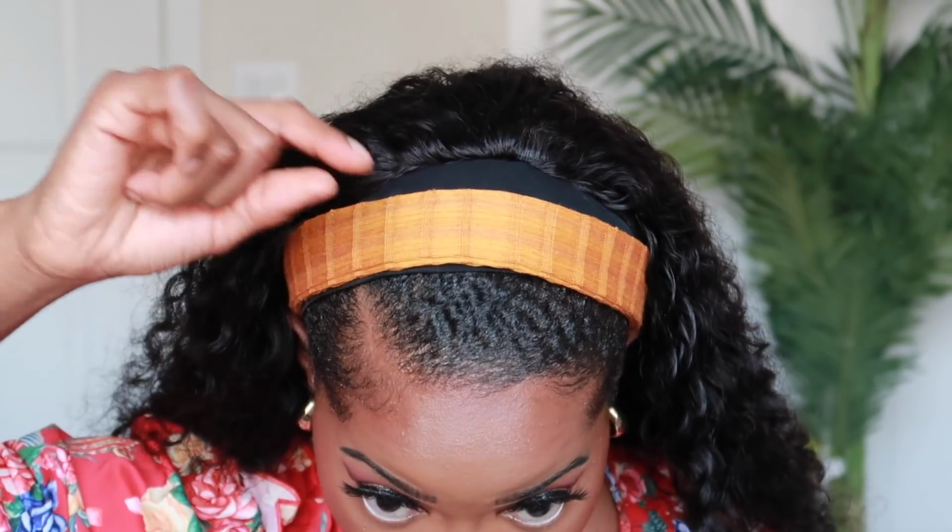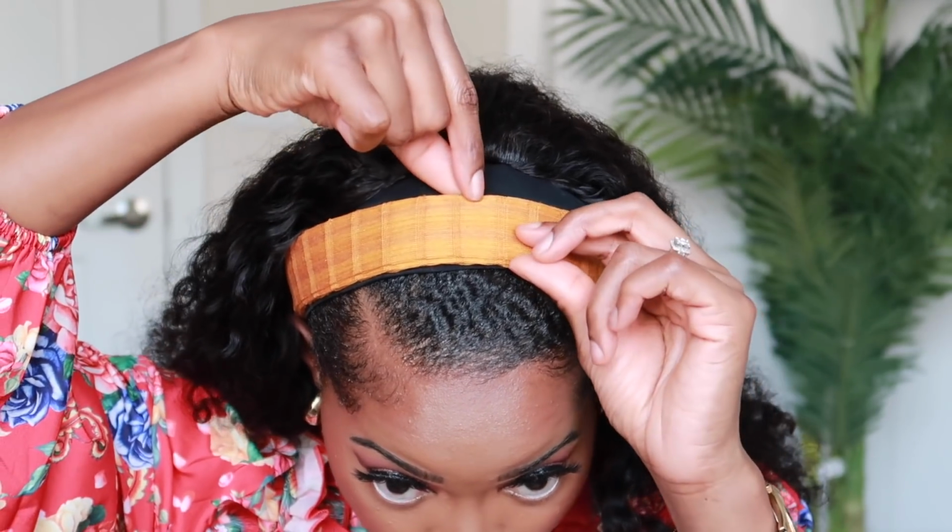Got me acting out. So putting it on, the width of this headband doesn't fully cover the black, so I am gonna open it up some.